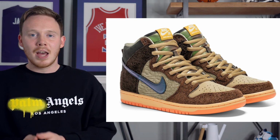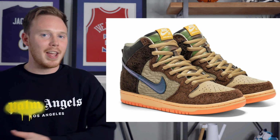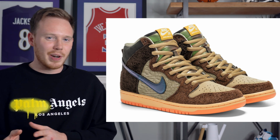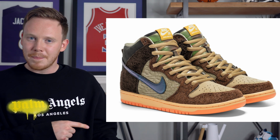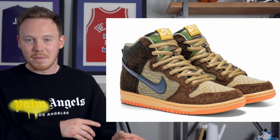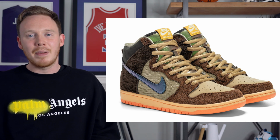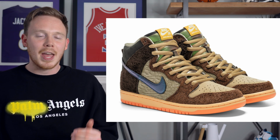The shoe features a ton of different materials on the upper. You've got suedes and nubucks and some furry material that kind of looks like sheepskin. I'm not 100% sure what it is. And then also what seems to be leather, but I'm not totally sure because I can't really tell from this picture. The colorway of the shoe is an alternating dark brown and light tan, accented by a blue Nike swoosh, a tan midsole, and a pink outsole.